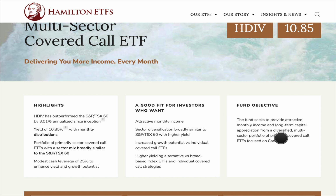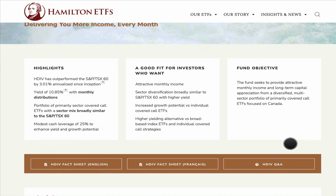The fund objective is to provide attractive monthly income and long-term capital appreciation from a diversified multi-sector portfolio of primarily covered call ETFs focused on Canada. Again, I would repeat this: this is really deceiving. It's not really only focused on Canada. As we can see, the portfolio has changed and they need to change this. This is my criticism of these Hamilton ETFs. They really need to change, because right now HDIV does not represent Canada.